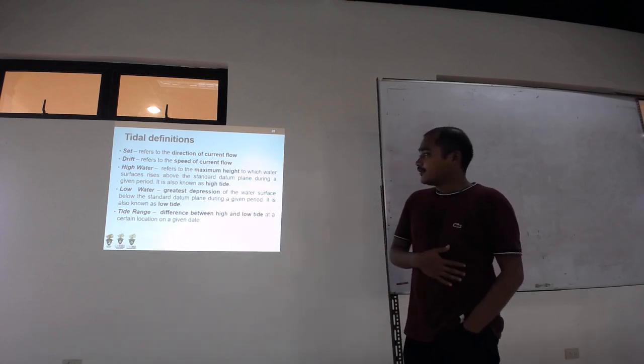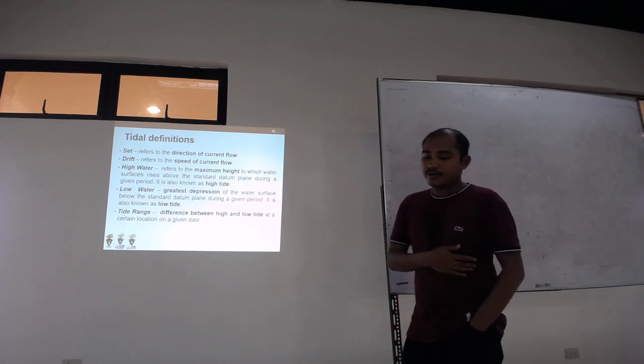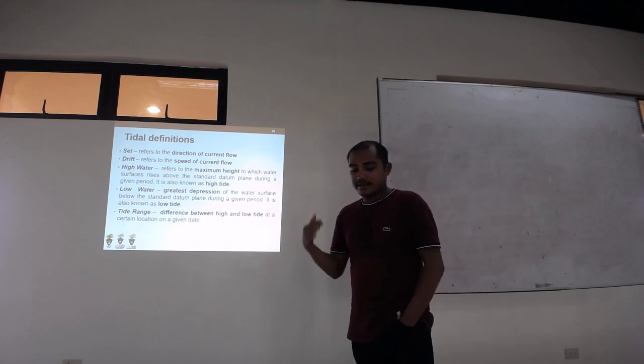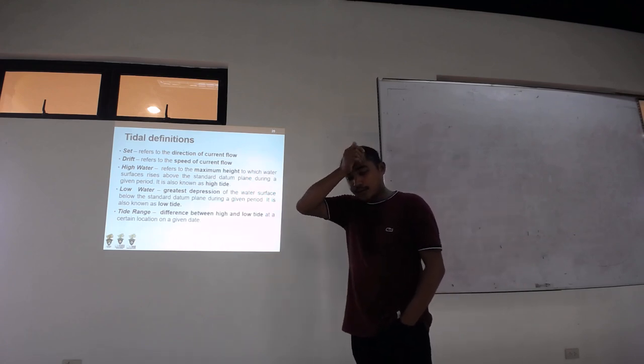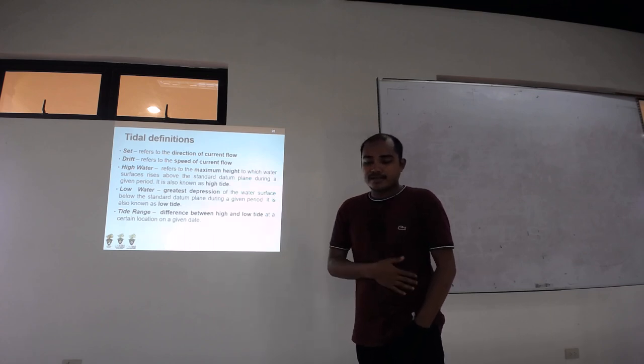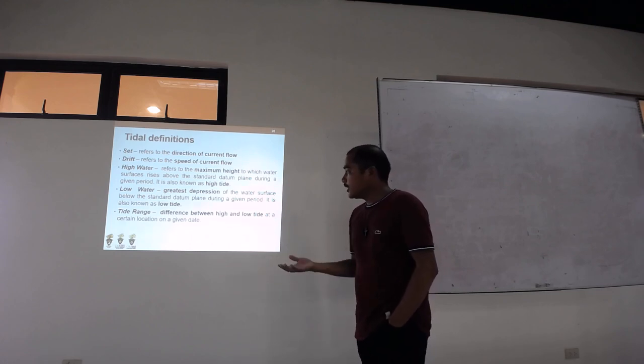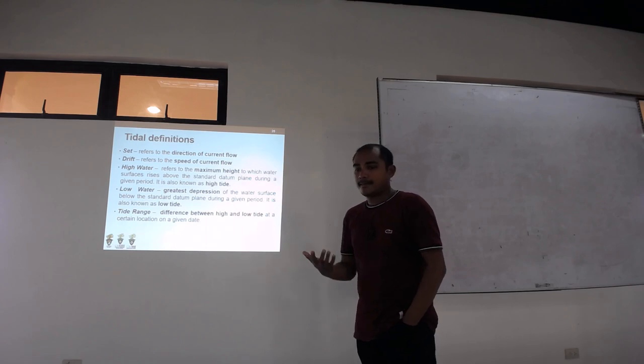Another is drift. Drift is the speed of the current flow. So, set is direction, speed is drift. We have also high water. It refers to the maximum height to which the water surface rises above the standard datum plane during a given period. High water is also called high tide.